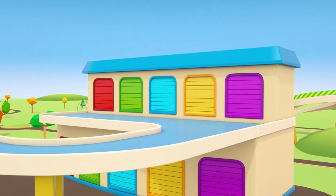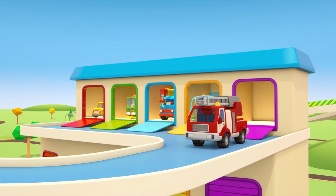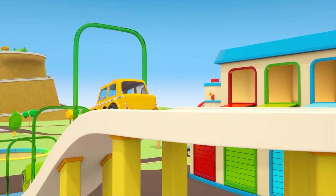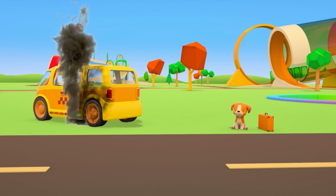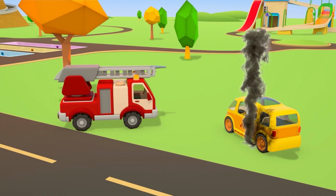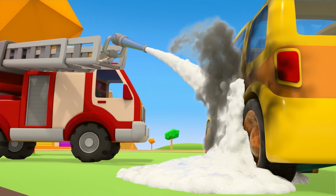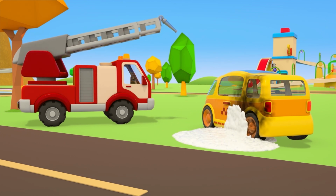We need help from the big helper cars. Out of the garage comes a fire truck, a tow truck, a crane, a road sweeper, and another taxi. The helper cars arrived just in time. The fire truck sprays foam on the taxi. You can't put out a battery fire with water. No more smoke now.